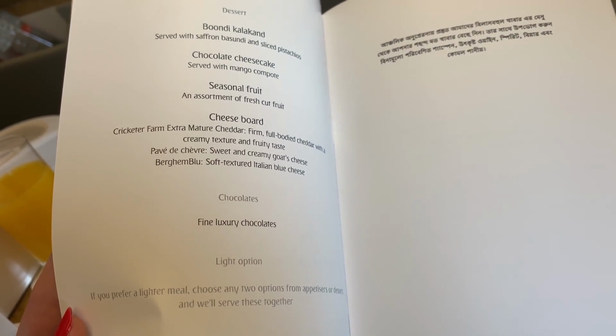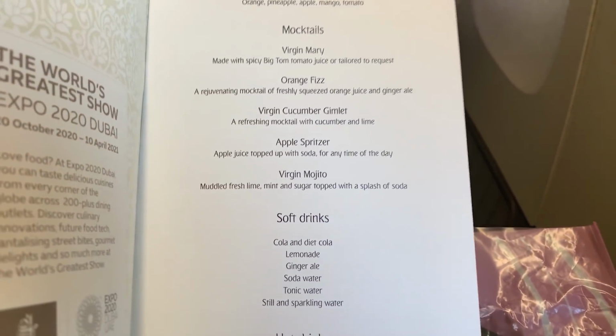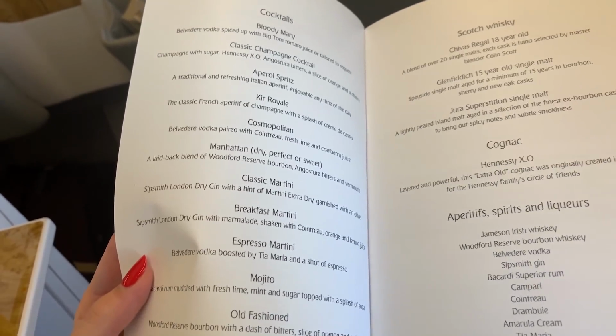Cheese board, I'm all about the cheese board. And some chocolates. And if you haven't seen my earlier vlog from my A380 journey, it's exactly the same on the mocktails and the soft drinks. Then on the actual cocktails, I'm really impressed with the offer that they have here. It's really quite something.